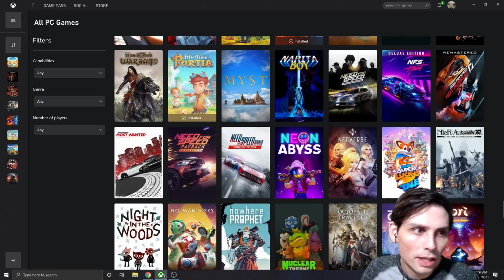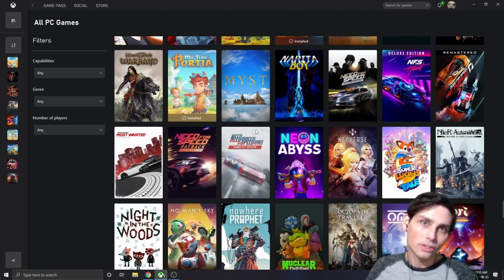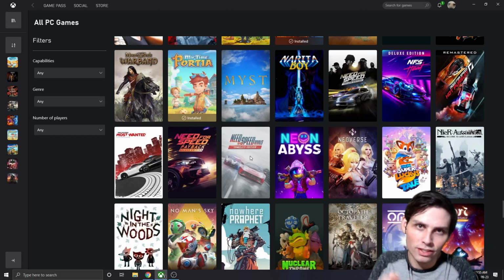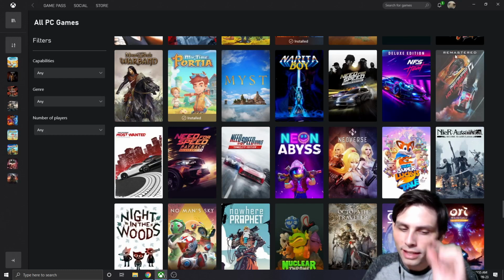So if you were to try to play one of these games, you do have to download the EA desktop app, which means you have to create an account. But beyond that, it's pretty painless. Beyond creating an account, you get into the game and it works out just like any other Xbox Game Pass game. It's just slightly more annoying.